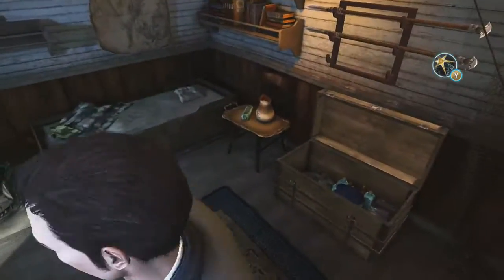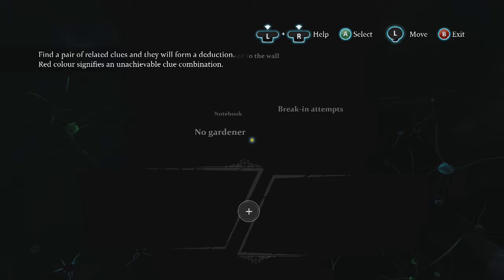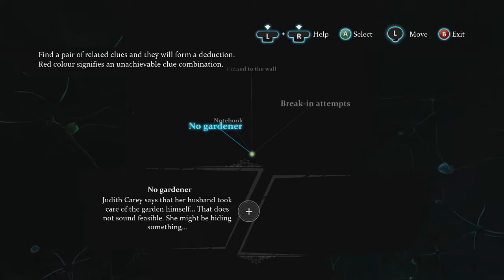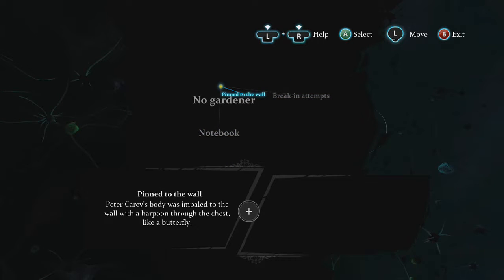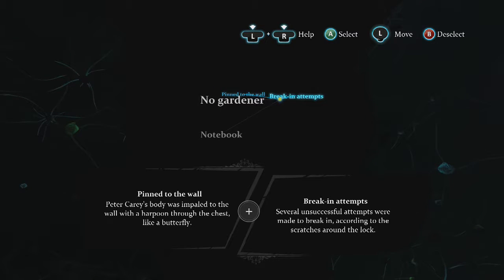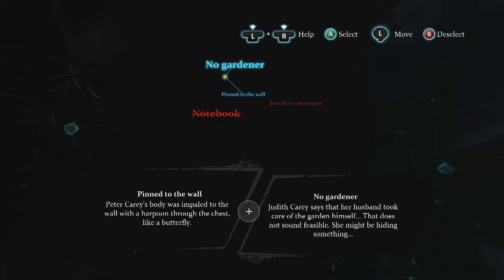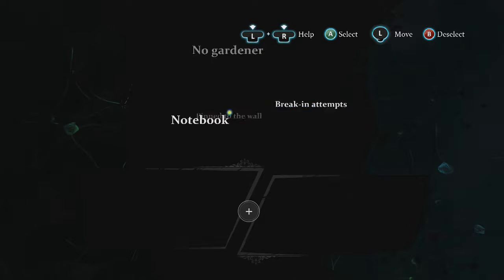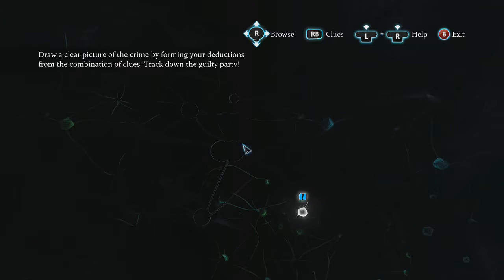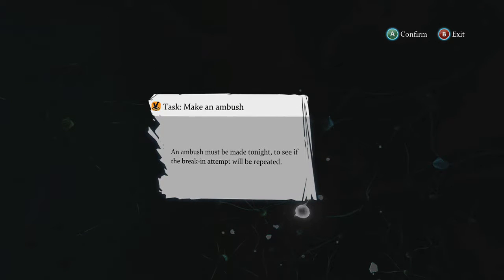I guess this room has been investigated. Flies! What's this Y mean? Alright. Is this like matching words with thoughts? Can you pin to the wall and breaking attempts? No. No. No. Alright. What is this? An ambush that must be made tonight. Break an attempt will be repeated.